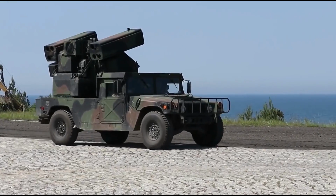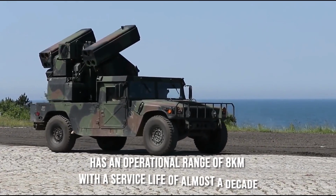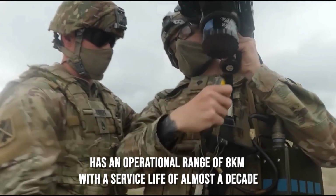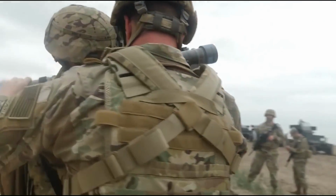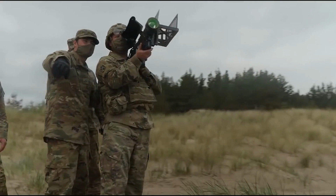And most importantly, this anti-drone missile, which is owned by the US and many other nations, has an operational range of 8 kilometers with a service life of almost a decade. Interestingly, in its entire life, there is no need for any maintenance or servicing of Stinger.